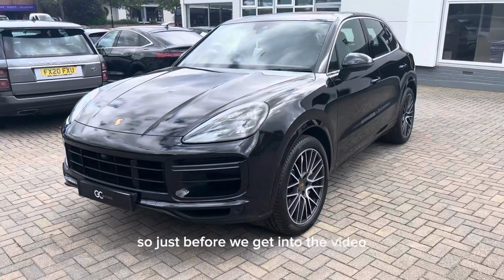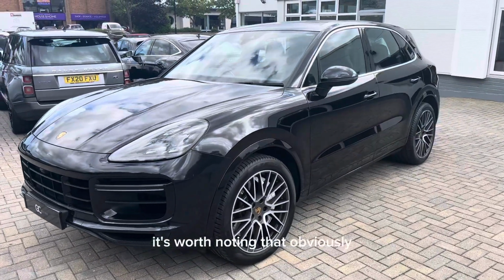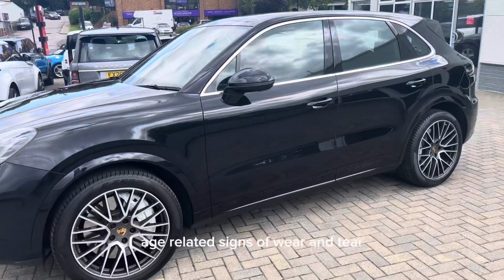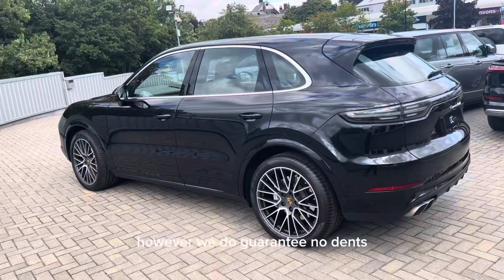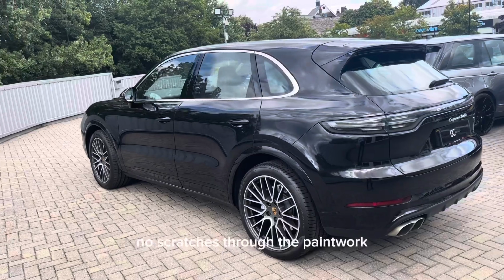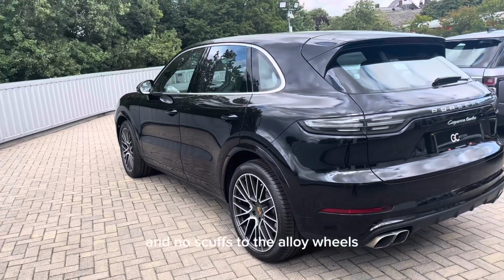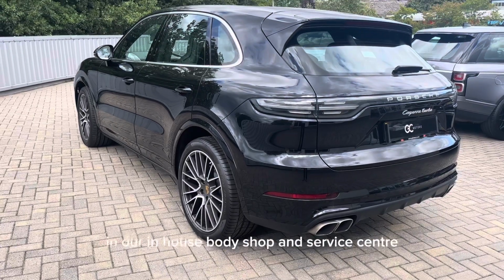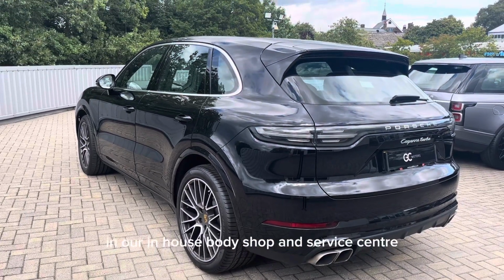So just before we get into the video, it is worth noting that obviously this is not a brand new car, so there may be some small age-related signs of wear and tear. However, we do guarantee no dents, no scratches through the paintwork, and no scuffs to the alloy wheels. We try to prepare our cars to the highest possible standard in our in-house body shop and service centre.